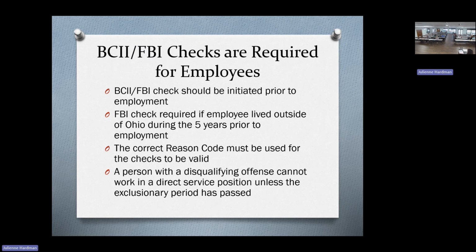Ask them for their last address, the addresses that they lived in. We've had some people show us tax records. Some people will look at their license, and if it's about to expire and it's a 5-year license, that makes sense. Some people do, like here at the board, an affidavit that we sign and notarize saying that yes, we have lived in the state of Ohio. So any of those things are acceptable.